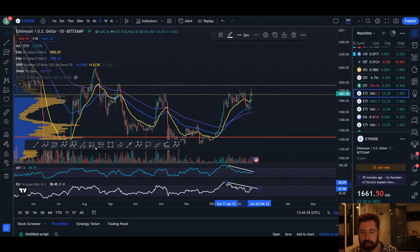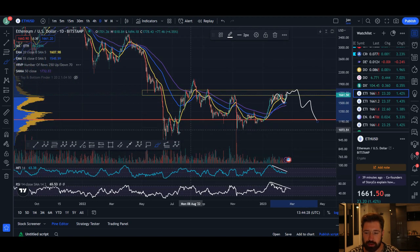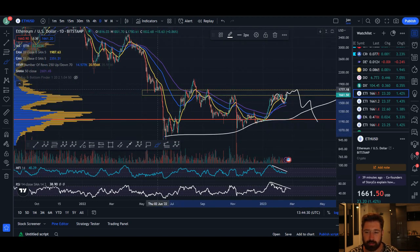What I think is likely is Ethereum is going to put in a little bit of a higher high. It's going to be a massive bull trap, and then we're going to go A, B, C correction, and fall back to the support of this ascending triangle pattern. That's what I think is the likely scenario. We'll have to see how that plays out as well.